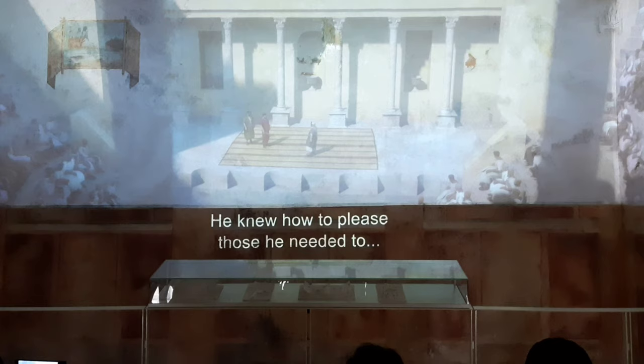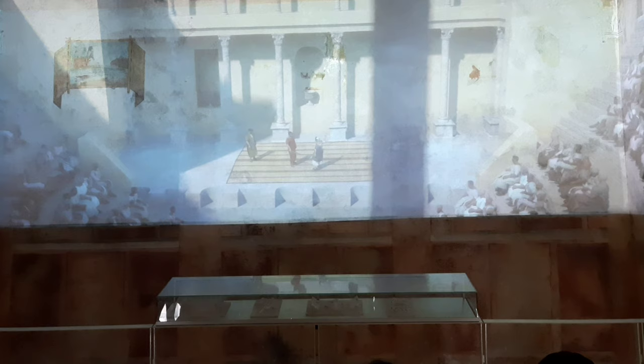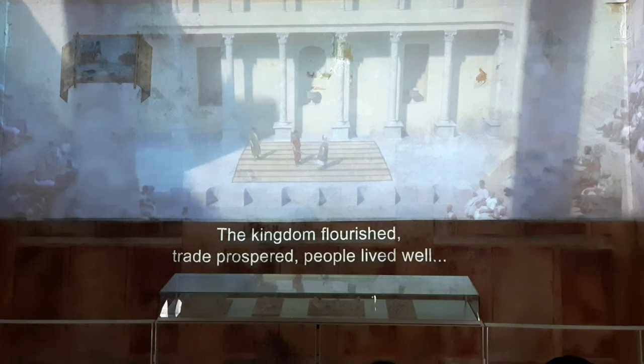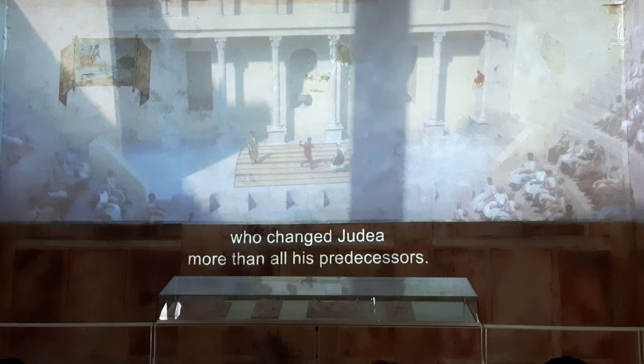Oh, King Herod, he knew how to please those he needed to, but also to arouse fear. This cruel man was enormously talented, a lion and a fox in one. His reign was remarkable. The kingdom flourished, trade prospered, people lived well. Despite the venomous criticism aimed at him, I always thought we should not forget the greatness of the man who changed Judea more than all his predecessors.